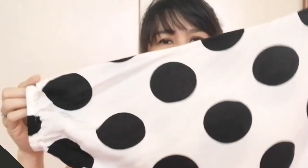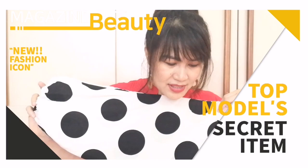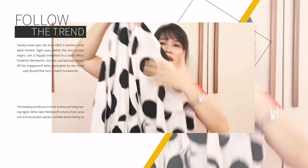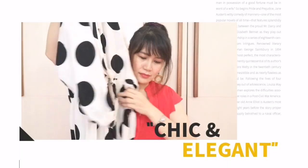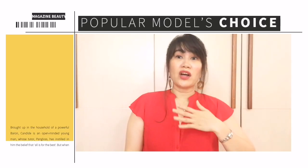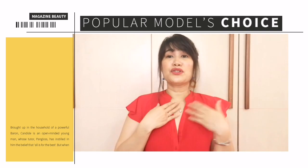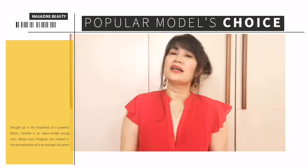This one has kimono-inspired sleeves and a shirring hem. It has a V-neck, which makes the person look taller and gives the illusion of having a long neck, just like this one. If you want to make your neck look longer, you should choose a dress or a shirt with a V-neck.